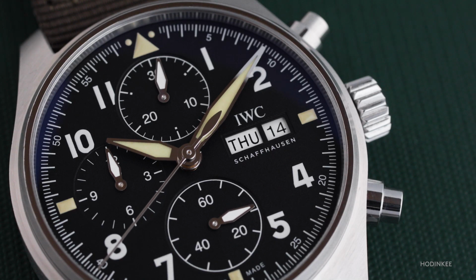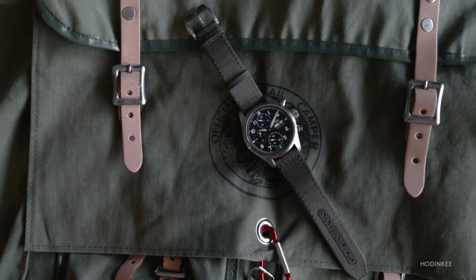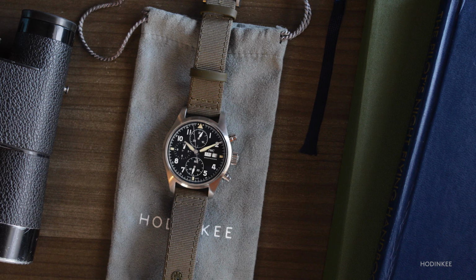Retooled and introduced for SIHH 2019, the IWC Spitfire Chronograph is a handsome and sporty automatic pilot's watch that manages to capture the rugged charm of classic aviation. Known in full as IWC's Pilot's Watch Chronograph Spitfire, this is the reference IW387901, and it comes on a textile military style strap.